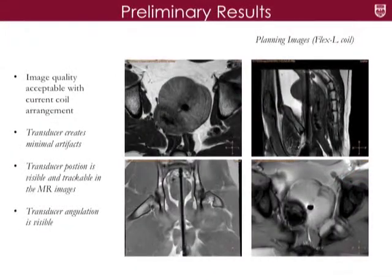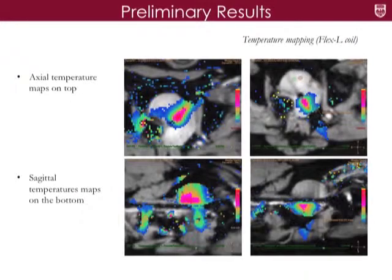This is the prostate of a male beagle. Here's the placement of the catheter, and you can see nicely how the catheter delineates from the surrounding prostate tissue. And we acquired also with collaborators from the NIH temperature maps here, and Philips Medical Systems was also involved to do this mapping of the prostate.